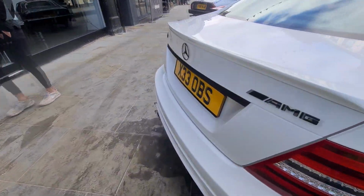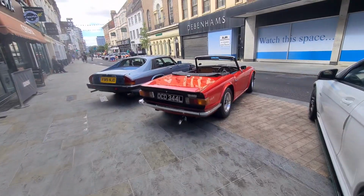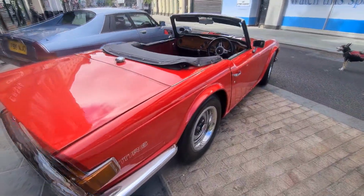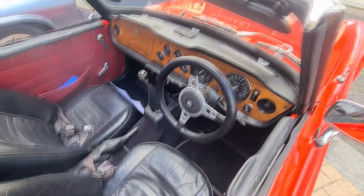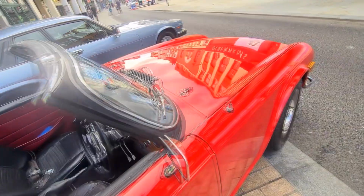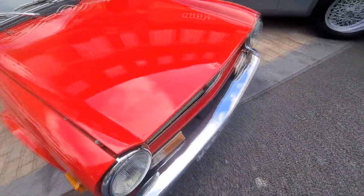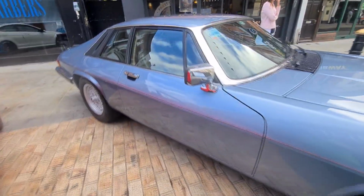So there's definitely an eclectic range of vehicles here. There's Louis in his car there. So, little Triumph, TR6. Quite clean. Very nice. Jag XJS. That is very clean, that's been restored.